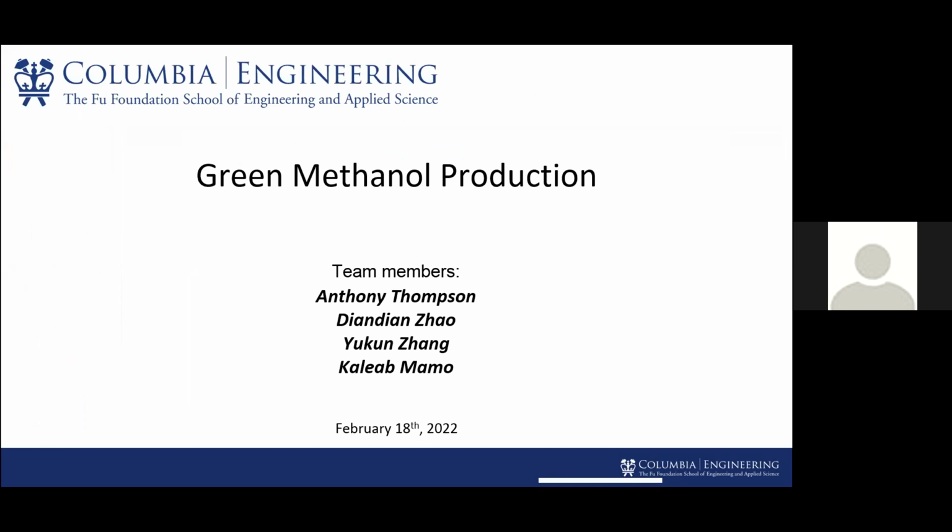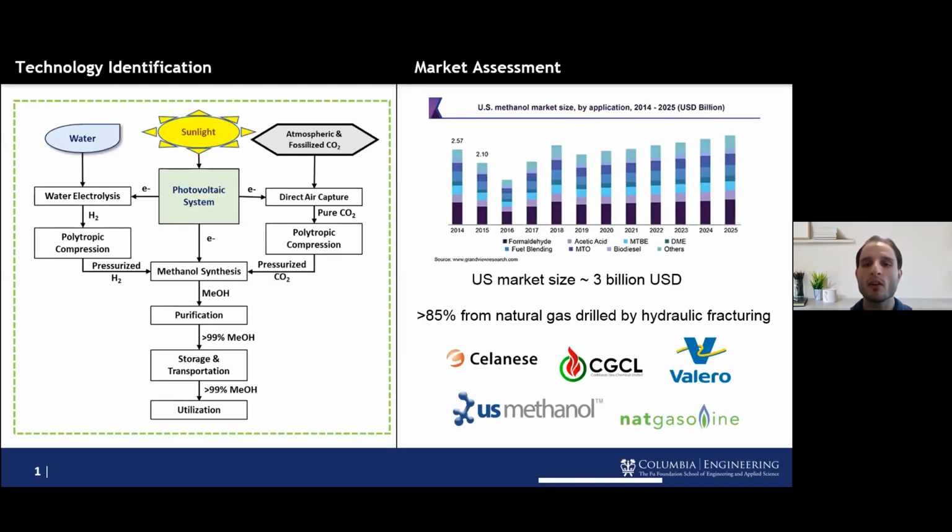Okay, so my name is Anthony Thompson. I'm part of a team of 4 graduate students from Columbia University. The technology being presented is the production of methanol by a new sustainable method. Green methanol is synthesized by an exothermic reaction which hydrogenates high-pressure CO2 that has previously been sequestered.